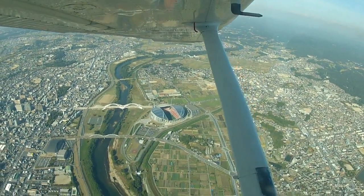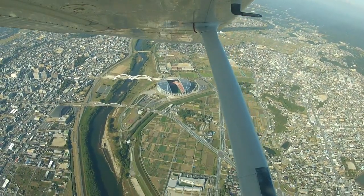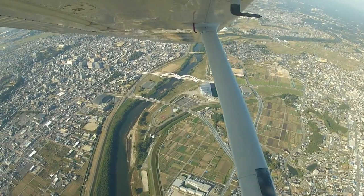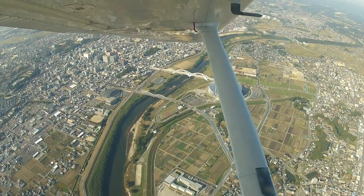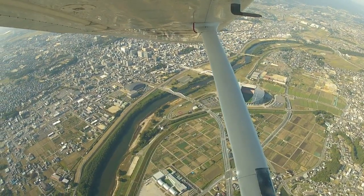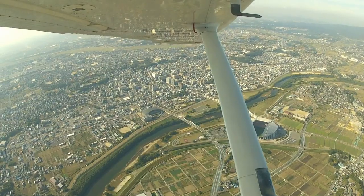So they've built on one side of the river there. You can see the Toyota Stadium's been built in the middle of the rice fields, and then on the other side of that river you can see downtown Toyota. So that's the main part of Toyota, with the Toyota train station and all that sort of stuff. But Toyota's actually spread out over a pretty big area.